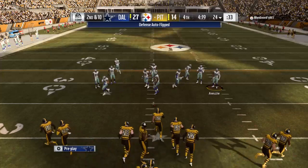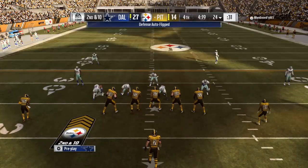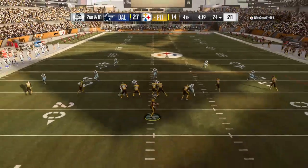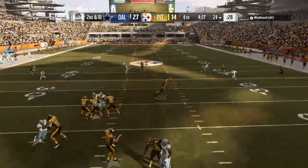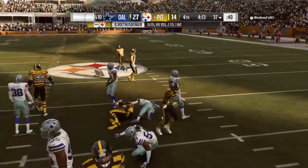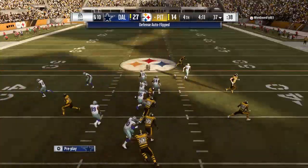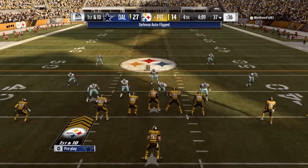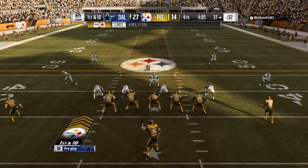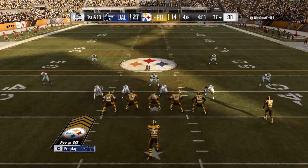From the 24, they'll go again on 2nd and 10. It's Roethlisberger. Goes underneath for Bell. And they're able to get this one across the 35. 12 yards that time, but a Pittsburgh first. But correct me if I'm wrong. You're down 2 scores. I don't think you need to rush just yet, but you can't take your time either.